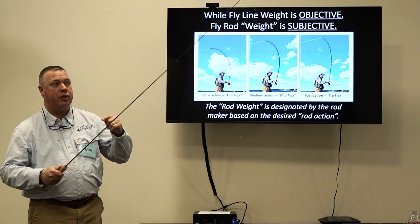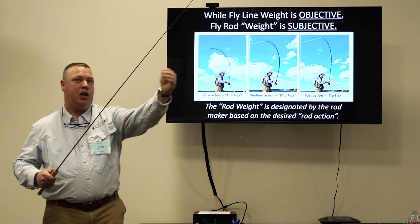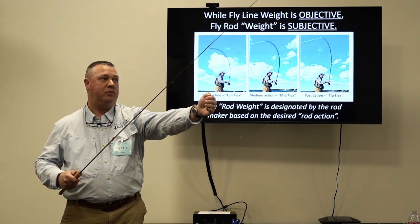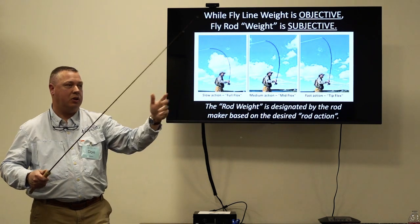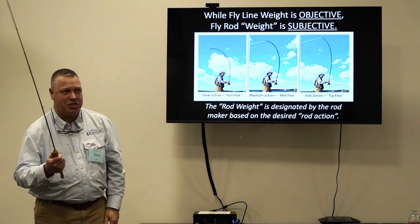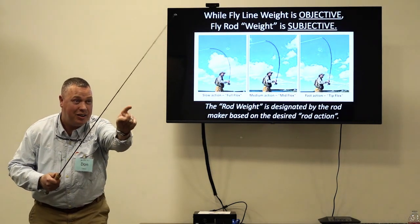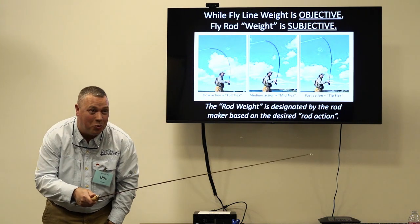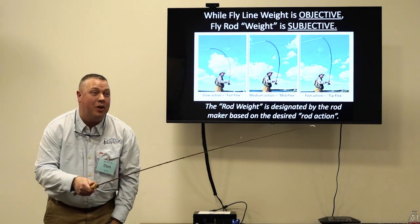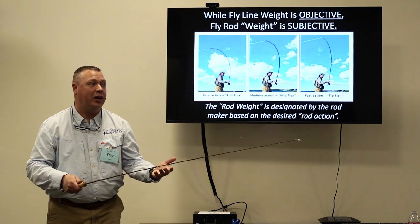But that's with 30 feet of fly line, 6 feet of fly rod, and probably 10 feet of leader. So I'm up to, say, 40, 50 feet. I'm never going to cast this rod 50 feet. It's not what it's made for. It's made for casting right there, with 9 feet of leader and maybe 3 feet of fly line.